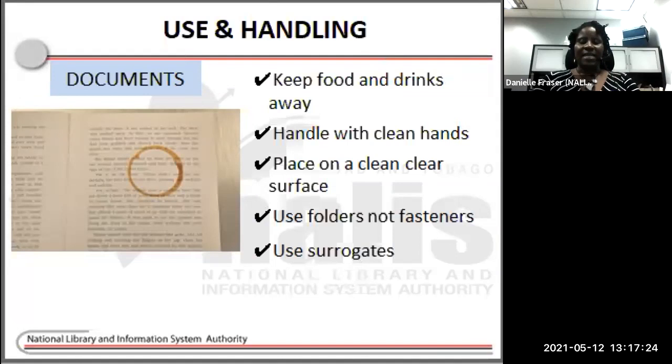As with books, keep food and drinks away from your documents. Ensure that your hands are clean when accessing documents and work on a clean, clear surface. Use folders to keep documents together rather than attaching fasteners like paper clips, staples, or rubber bands, all of which can cause damage. If folders are not feasible, use a non-damaging fastener like plastic clips. Where possible, use surrogates or copies instead of the originals.